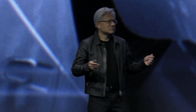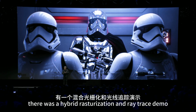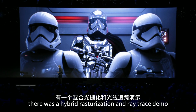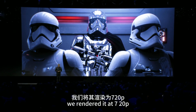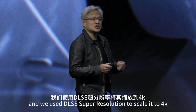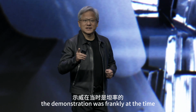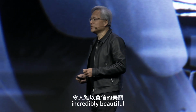It had 2.5 million polygons or so, 2 rays per pixel, a couple of bounces per ray. We did ambient occlusion, area lights, specular reflections. It was a hybrid rasterization and ray trace demo. We rendered it at 720p, 30 frames a second, and we used DLSS super resolution to scale it to 4K. The demonstration was, frankly, at the time, incredibly beautiful. That was 5 years ago.